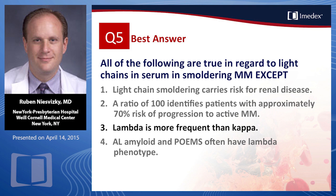So the wrong answer here is number 3, lambda is more frequent than kappa, because light chain smoldering carries a high risk for renal disease. Number 2 is also true, as the ratio of 100 identifies patients with ultra-high risk smoldering with a 70% risk of progression to active myeloma. And number 4, AL amyloid and POEMS are often lambda phenotype.